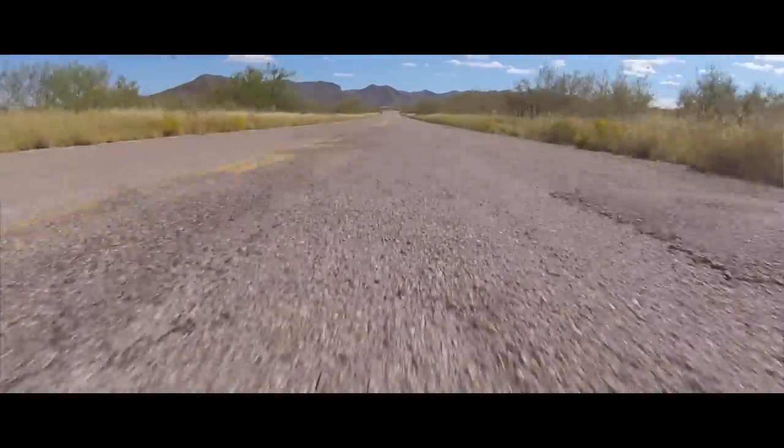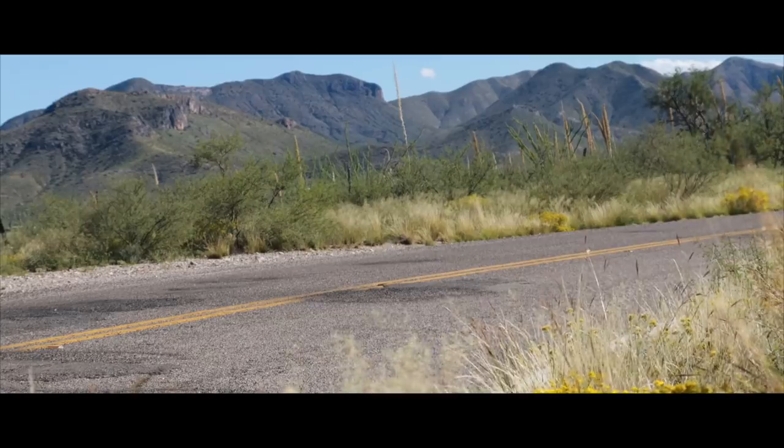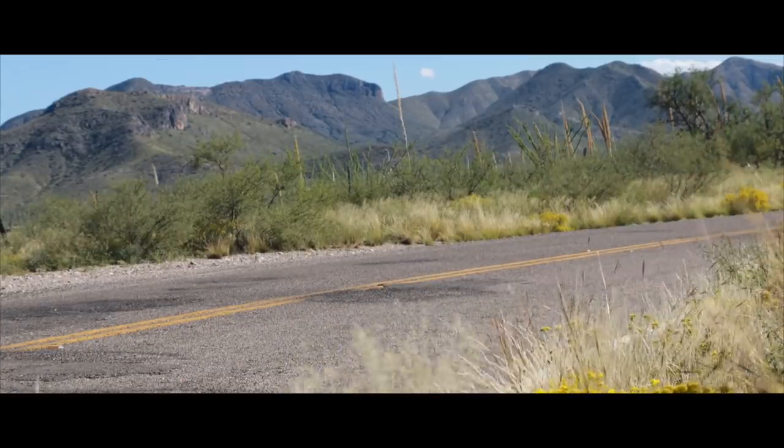Alright, bumpy section. Chuck it into this corner. Oh yeah. Wow. Dude, this thing has got a ton of grip. Just for a normal Civic. There's a corner. Oh yeah. Dude, no understeer. Alright, a little bit got there. I got some understeer out of it, but still.